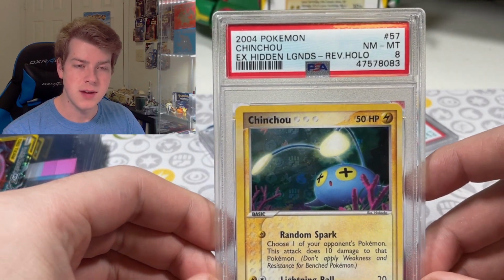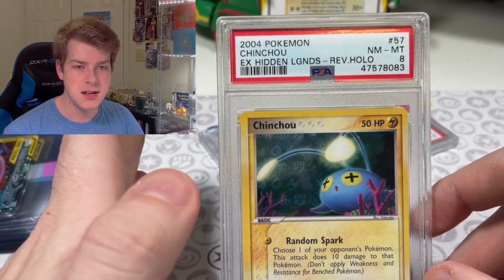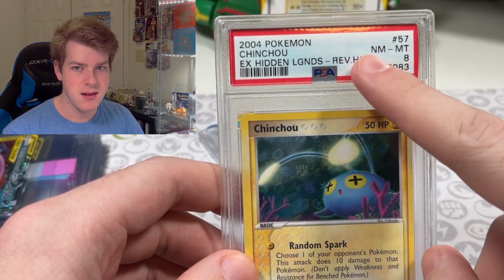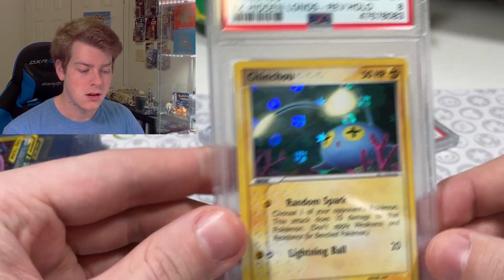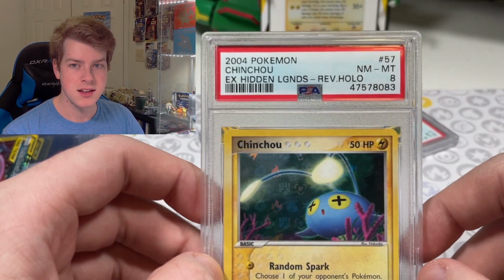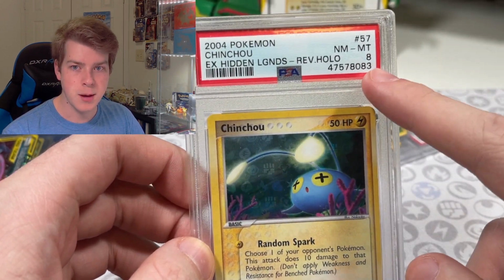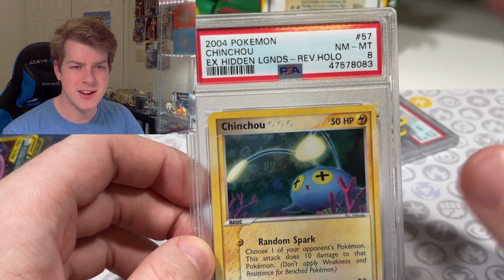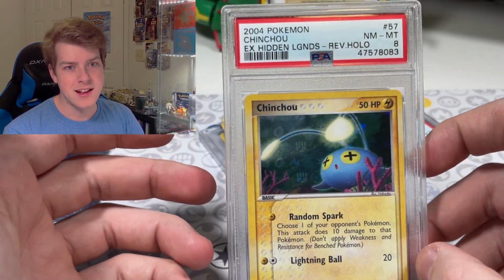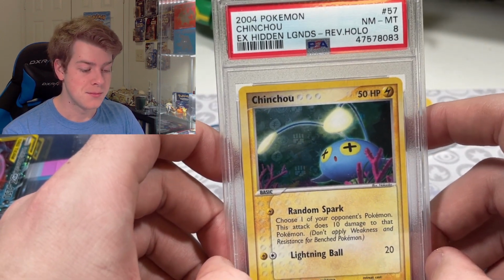PSA 8. I don't know why people hate on PSA 8. I think there's a happy medium between a 6 and a 10, and it's right at an 8, right? PSA 8, near mint. PSA 8's obviously a lot cheaper than 9s and 10s for whatever reason, and it might be just my weird fascination with even numbers or just weird number, I don't know. PSA 9 just doesn't look good because if I got a 9, it's like, wow, that's almost perfect, but it's not perfect.